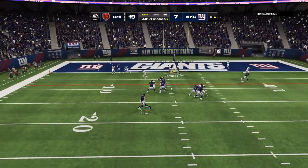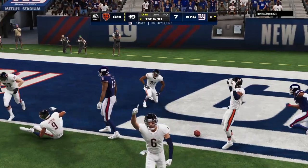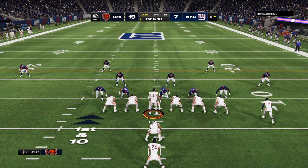Back to throw, Jones. And it's going to be batted down. It will go the other way with the football. The Giants go on 4th, but come up empty. And the Bears will get the football back.